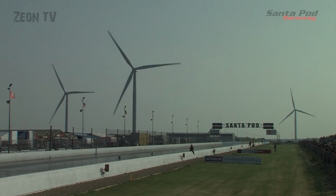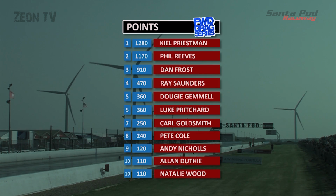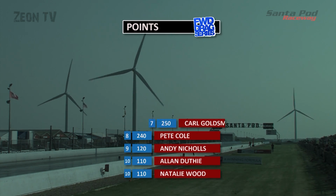A quick look at the points after round 3 and confirmation that that win gives Keel the lead in the UK Front Wheel Drive Championship with just 2 rounds to go.